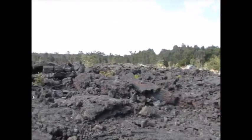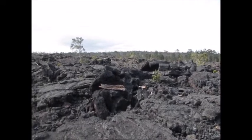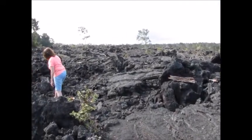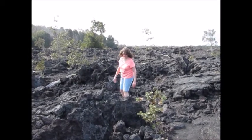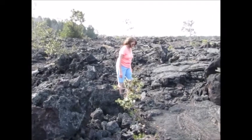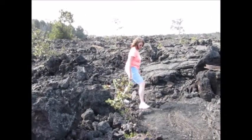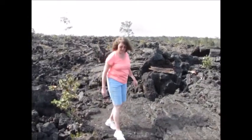Here we are at the 1974 lava flow, and it looks more like the moon than anything I've seen ever. Susan, what do you think? Cool. I feel like you're on the moon. Yeah, so you just picked up a piece of lava, and it's not very heavy at all, not dense. There's a lot of air pockets in it, a lot of holes.